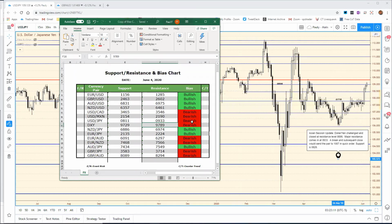And support may be asking too much to go all the way down to 8.26. You know, we'll just stick with that. 8.26 seems a bit rich on the downside. You see this level right here, that comes in at 8.31. So we'll go with 8.31.